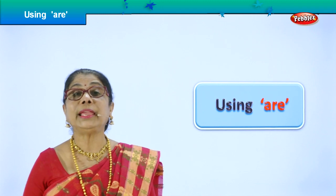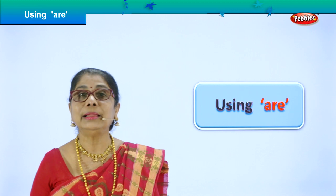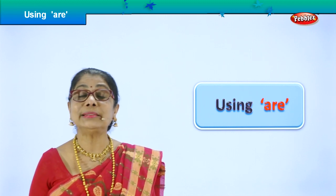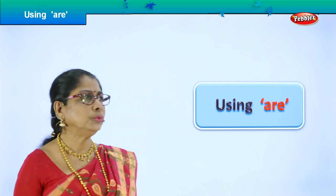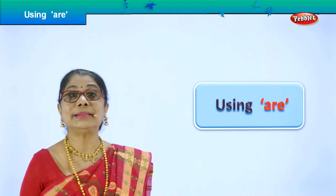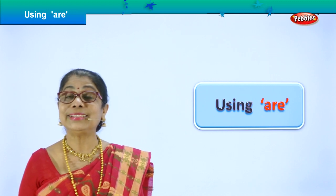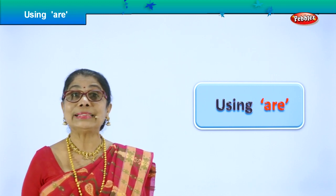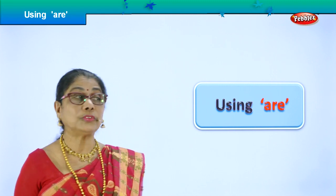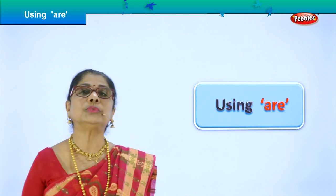Hi children, in today's exercise, we are going to learn to read the sentence, and we are going to look carefully at the use of "are" in the sentence. Simple sentences, reading. Why do we read? To become clever. So we are going to look at sentences, and in each of those sentences, we are going to use "are". More than one, we use "are".